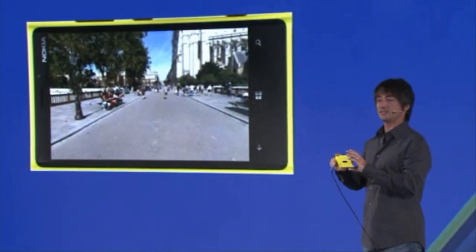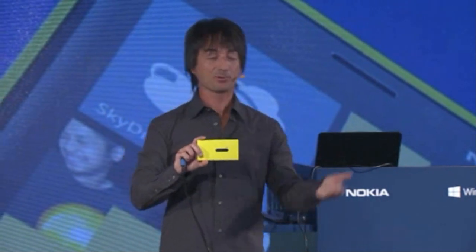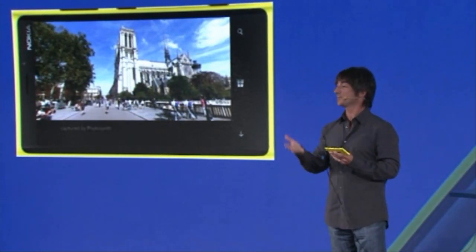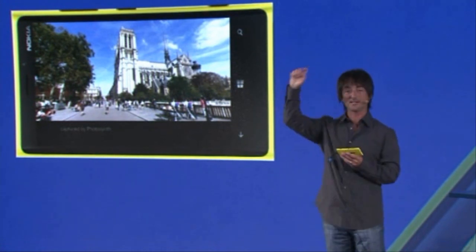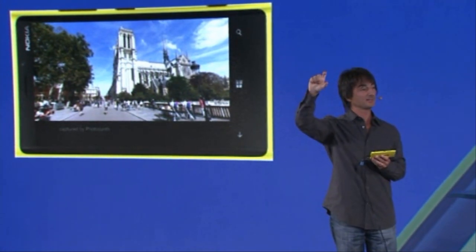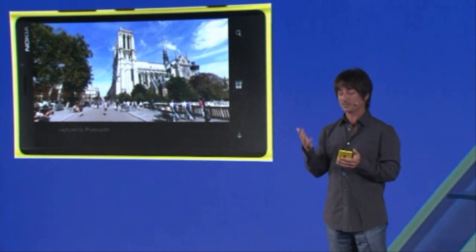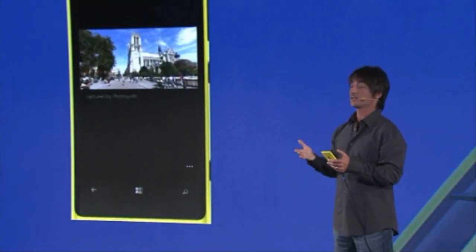And what you're actually seeing here is a third-party application. And that application might have been pre-installed on the phone at the time you bought it, or you might have downloaded and installed it from the marketplace. The net benefit is that the experience of taking photos, from the moment you take it out of your pocket and push that button, to the time that you view the photos later on, you get an experience that lets third parties add value for creativity, for social networking, for image quality.